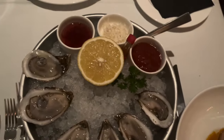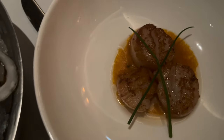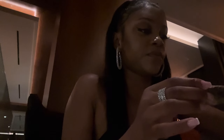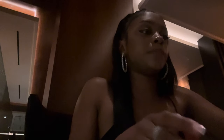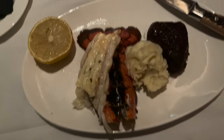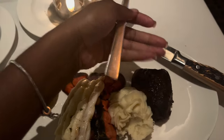Alright guys, so I got oysters and scallops to start, and it looks good. I've always wanted to get it like this. They started eating already, but this is what I got. My steak, for reference, is microscopic, but it's okay. It tastes really good.